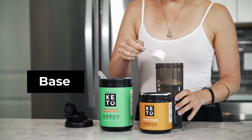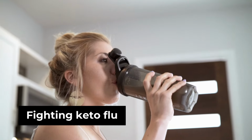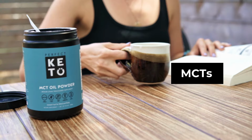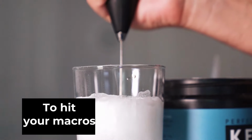What do you do if you're no longer in ketosis? Well, you can shuttle ketones straight into your bloodstream by taking base for mental energy and to ward off keto flu symptoms. Or you can take MCT oil powder, put it directly in your coffee, your smoothie, almond milk for a really creamy, delicious, non-dairy source of fats to convert directly to ketones.